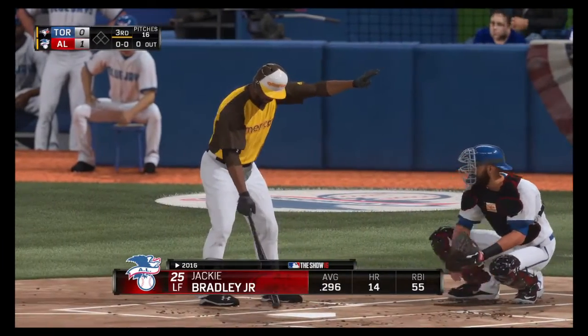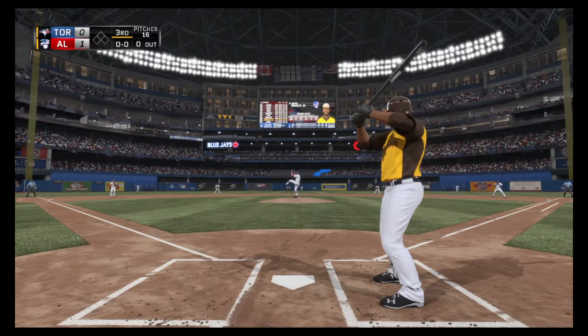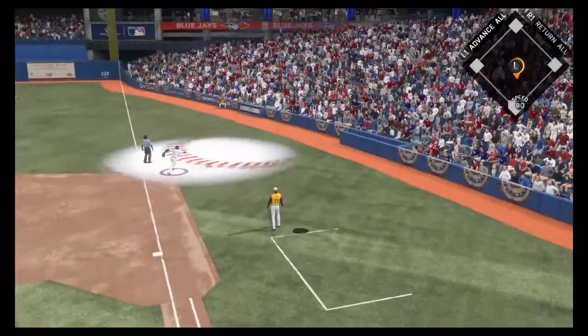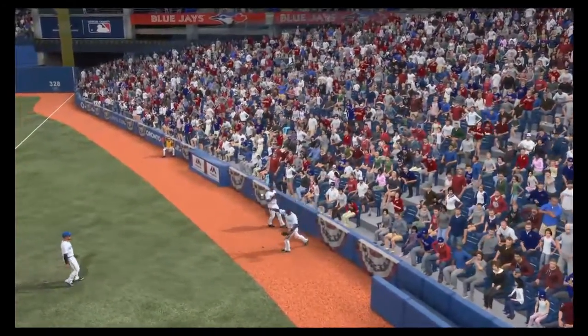Jackie Bradley Jr. digs into the box in the bottom of inning number 3. And you know, guys, I love a guy like this leading off an inning for you. He makes good contact and he can run. Dickey into the windup. First pitch on the way. Swing, and he pops it up over toward foul territory. Encarnacion in foul ground, and he's retired, one away.